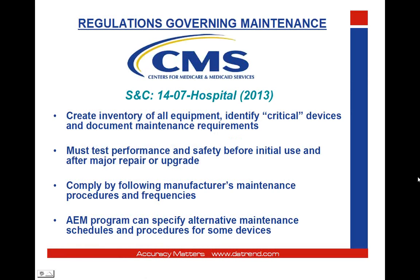The Centers for Medicare and Medicaid Services is an essential source of funding for a vast majority of U.S. hospitals. Its authority comes from federal law, which sets conditions for participation in the funding. In particular, there are requirements for facilities and equipment to be maintained to ensure safety and quality for patients and staff. In 2013, CMS issued a survey and certification, or S&C memo, that changed guidelines used by surveyors to determine whether or not a hospital would receive funding. I summarized some points from that memo here.